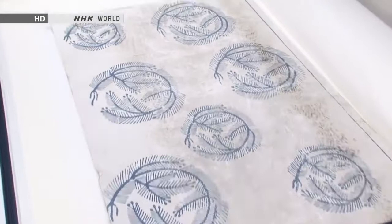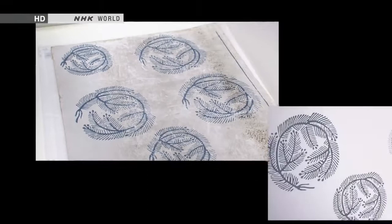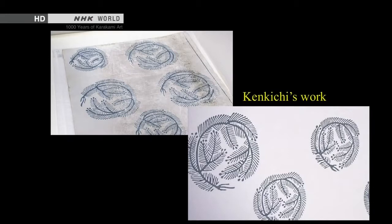I'm certain this was made by Karacho. This piece features a deep color created by Karacho's seventh generation owner. The tone is very similar to the one Kenkichi has used in his own work. I think this is also from Karacho.